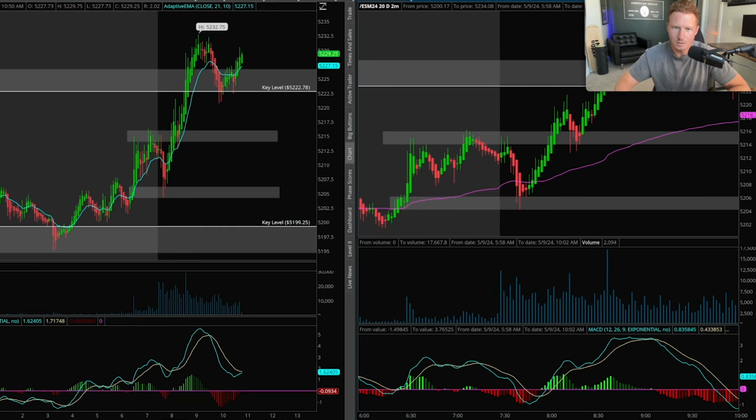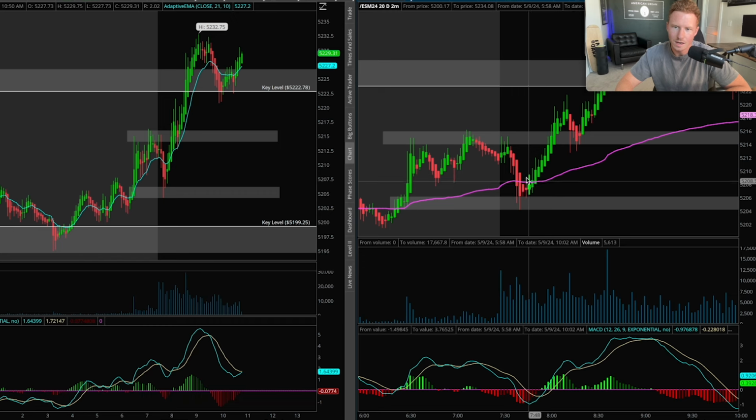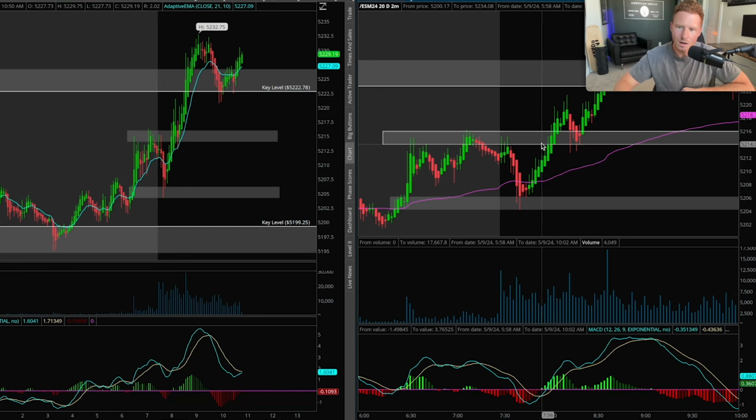Now, the last thing I was looking for right here was MACD as a confirmation to actually enter my trade along with a green candle. Since we sold off so fast and started getting bought up pretty quick, the MACD didn't really have time to catch up. As you can see, when this blue line crosses the yellow line, that gives us a buy signal for the MACD. Right now, by the time it crossed, we were already up in this area.